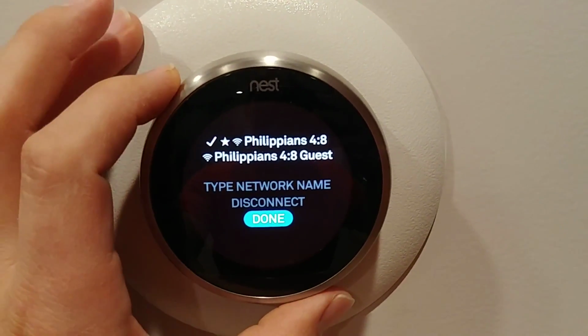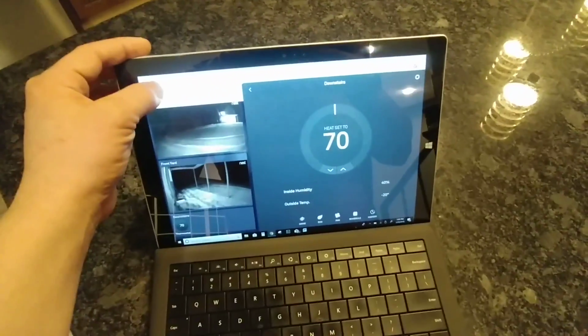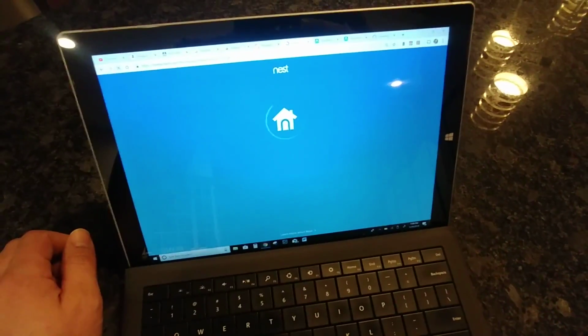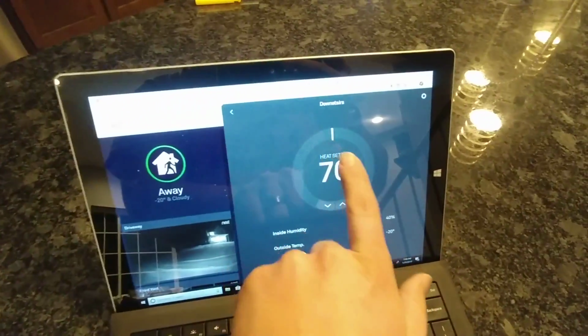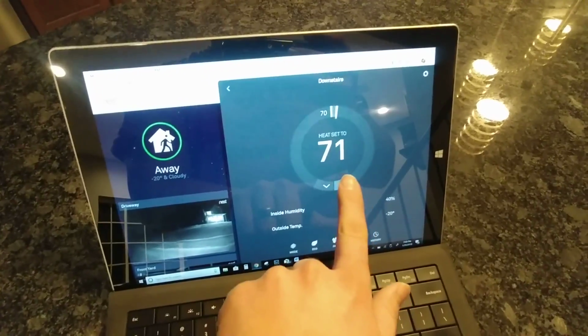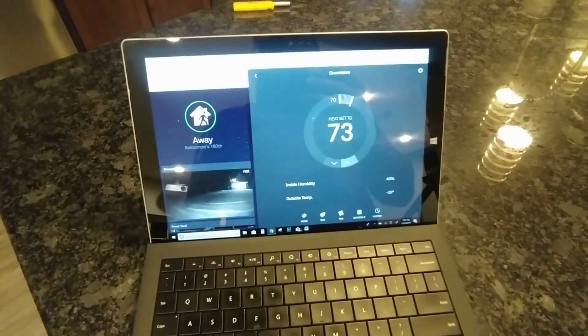So let's go refresh our Nest page. So it looks like it's connected already, but let's just refresh the page anyway, just to make sure that it is loading up properly. And there it is. It looks like it's working. Let's just crank the temperature up slightly. Maybe I have to nudge it with the buttons down here. Okay. So we just turned it up to 73.